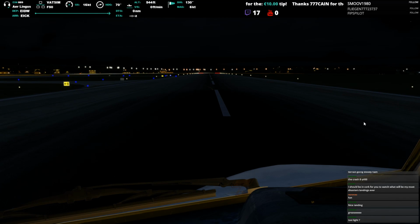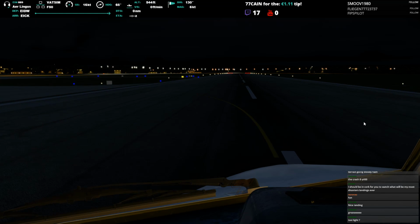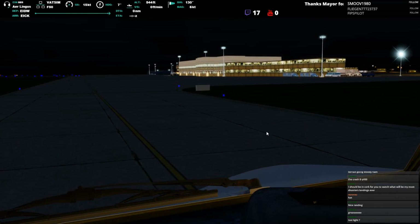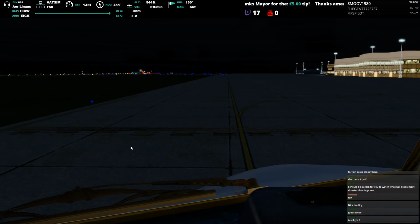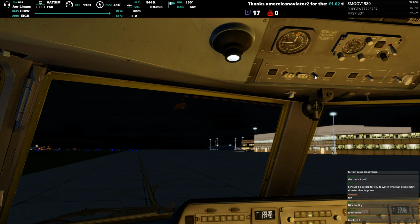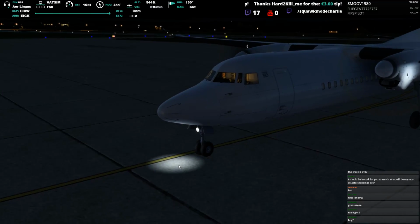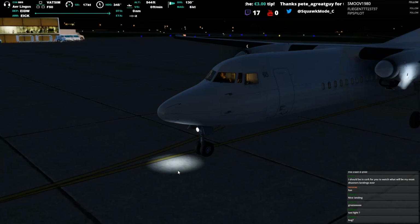Shamrock 889, runway 17. No, the taxi light doesn't work. And as you notice, there's no illumination from the landing lights either. Let me show you the taxi light. So as you can see, nothing is on. That's the taxi light. So landing light, taxi lights are on, no illumination.